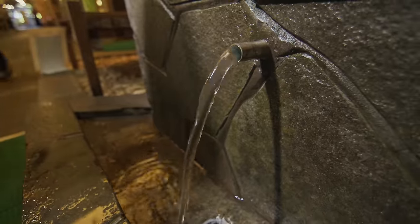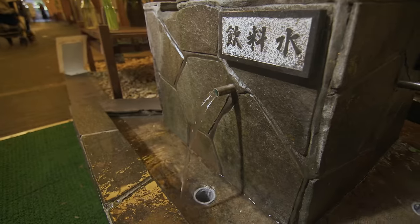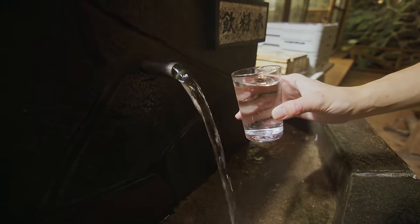This is really cool. Inside the restaurant, there's a place where you can drink fresh, clean spring water. Ooh, it fills up really fast.